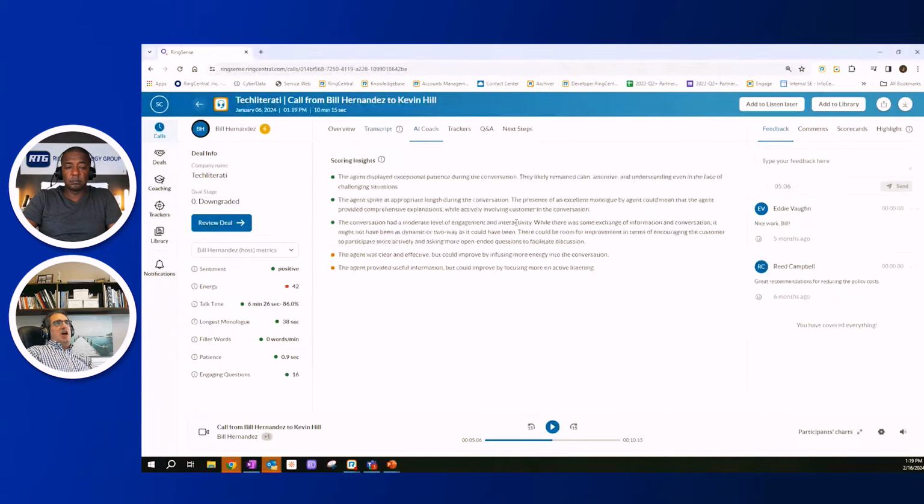Now it's going to give me the AI coach, right? This is what you saw in the little green or yellow circle in the AI scoring. These were the insights that the AI gave us, and they're going to constantly learn as they learn your business. So the agent displayed exceptional patience during the conversation, remained calm, attentive, understanding. Those are the positive ones. There are a couple here that have a little flag. The agent was clear and effective, but could improve by infusing more energy into the conversation. So needs to have another Red Bull or another cup of coffee to get the energy flowing on those calls. So this is the AI generated feedback that it's giving you based on the information on the call.